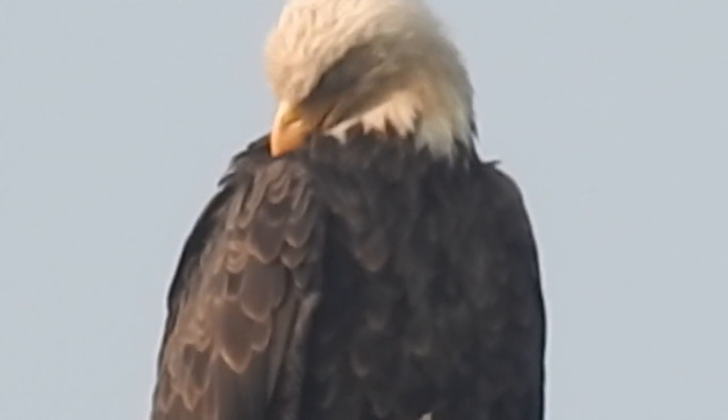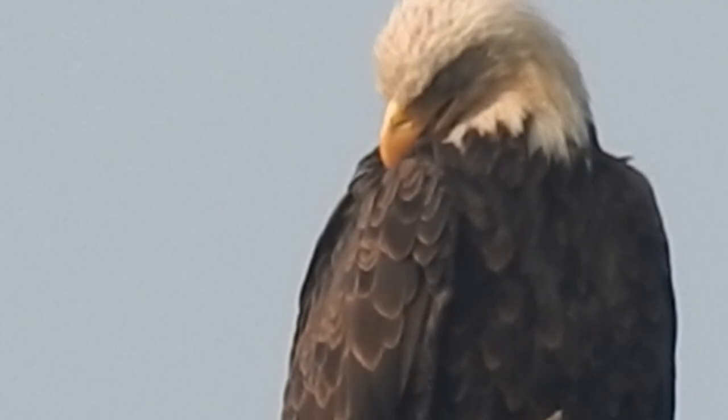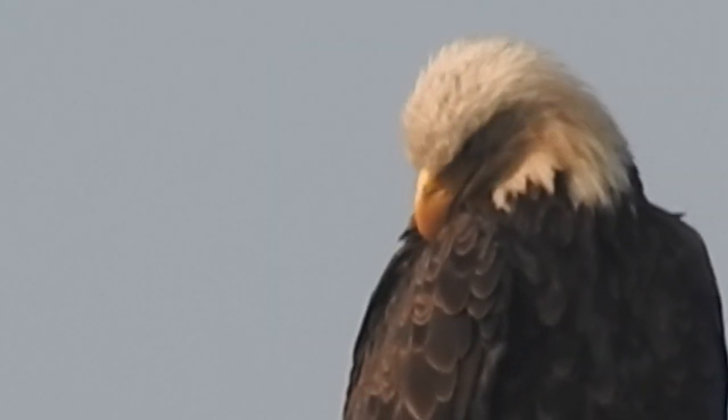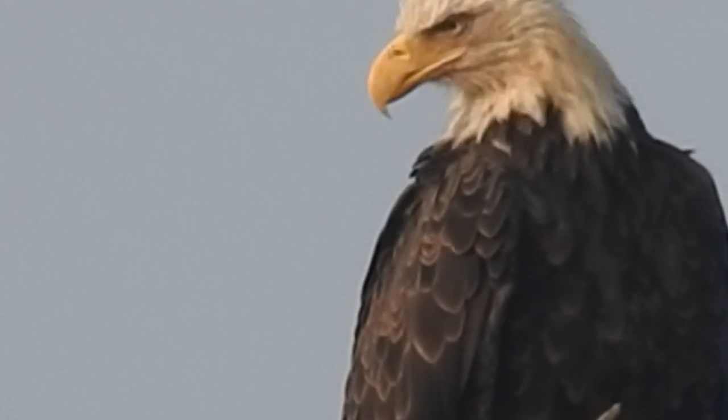So yeah, as you can see, when I zoom it in digitally, this eagle looks bigger than the other. Do you know if there's any in the nest that are growing up or not? There was only one.